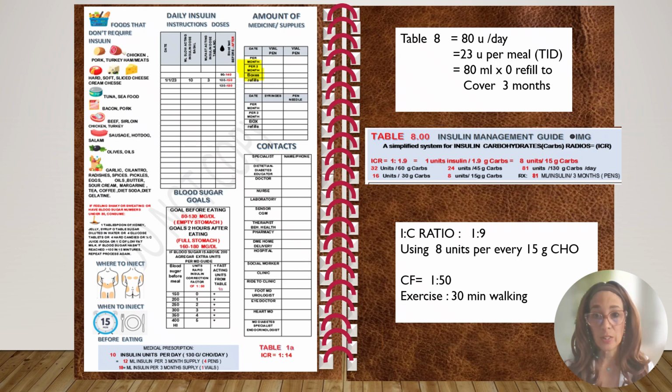In conclusion, on this case study, we know this patient will pass his A1c. We can predict that because if he continues the same patterns of a time in range above 70, he will have an A1c around 7%. To avoid medication interruption and pharmacy supply issues, we need to order the medication correctly with the correct amount. For example, for table 8, for the bolus dose, we need to order 80 mLs with 0 refills to cover a 3 month supply.